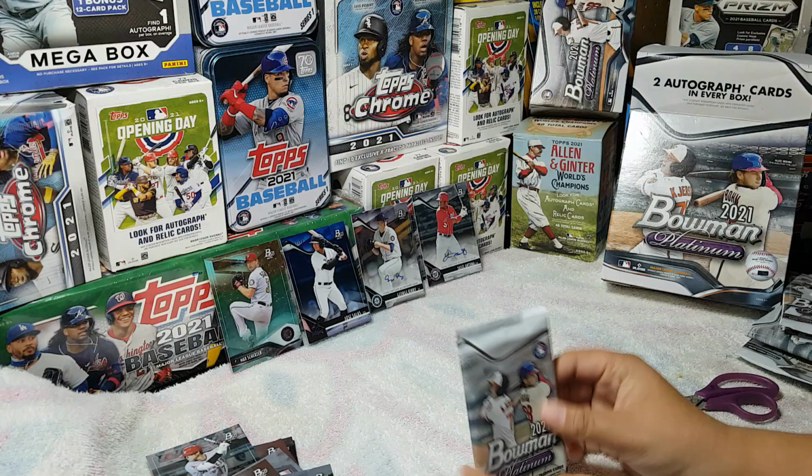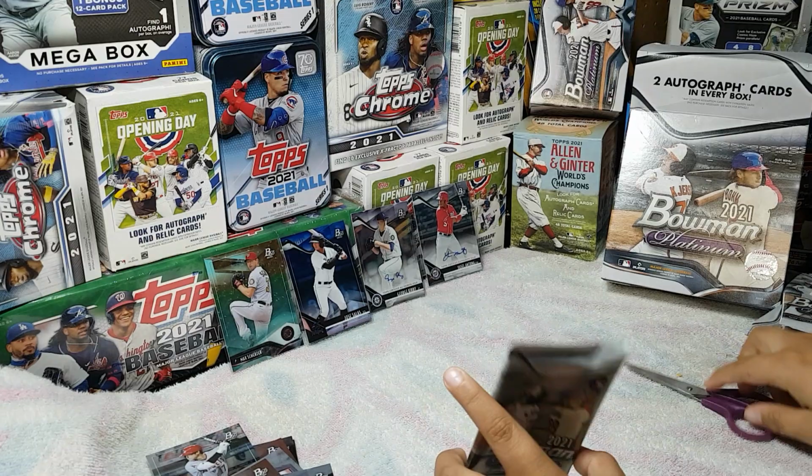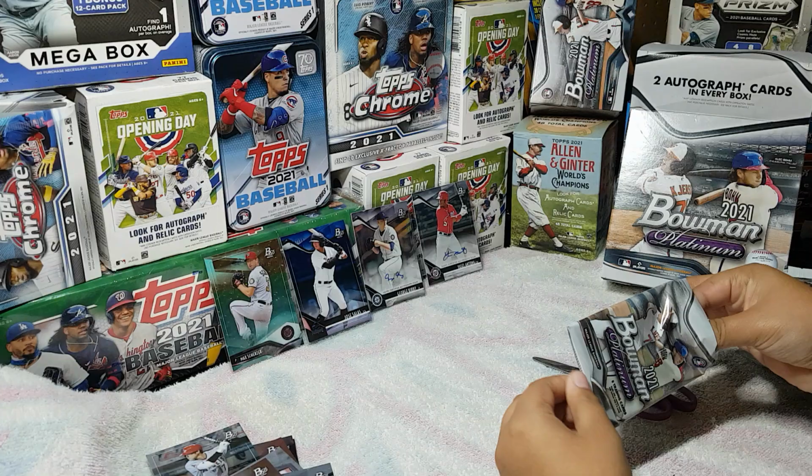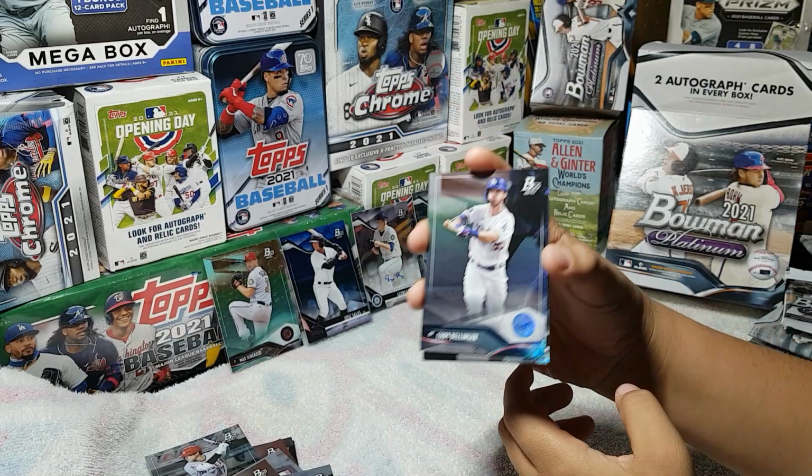We got our last pack, guys. Last card, guys. Right before we open this, I want you guys to comment down below: is there going to be a numbered card or not? I kind of doubt it. I think we already got two numbered cards. I think it's just probably two numbered cards per pack and auto. But we'll take the Mad Max number, though, all day. Cody Bellinger. Okay, I will put that in my personal.